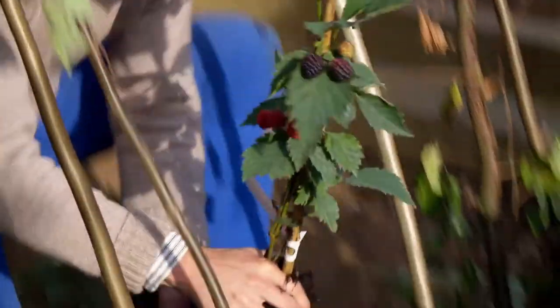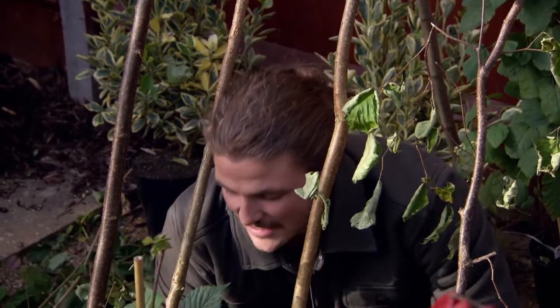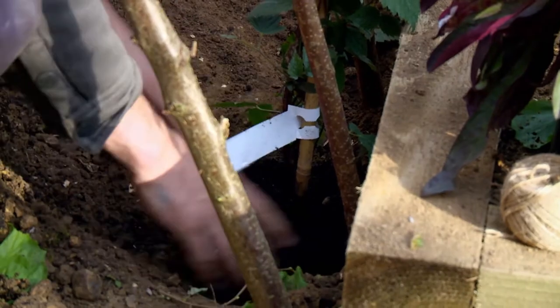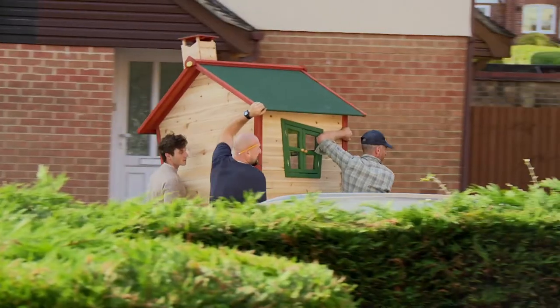Autumn's a great time to plant your trees and your fruit shrubs because they're not putting as much energy into their growing, but they're putting it into their root system. So this is really going to establish them nicely for spring. And also, when the soil's warmer and moist like it is now, it's perfect growing conditions for them.